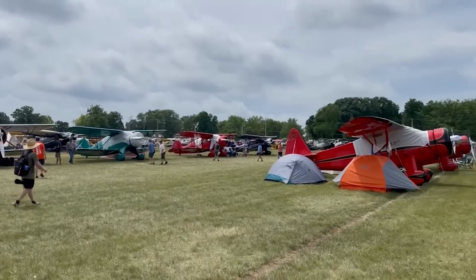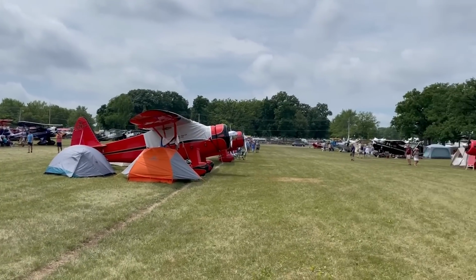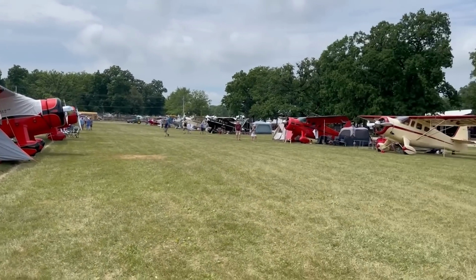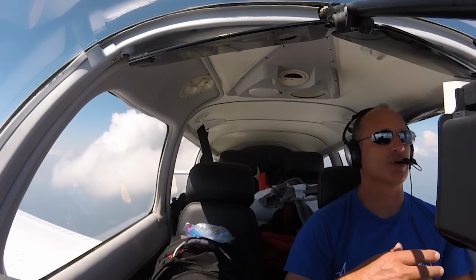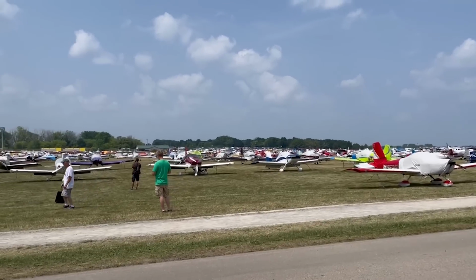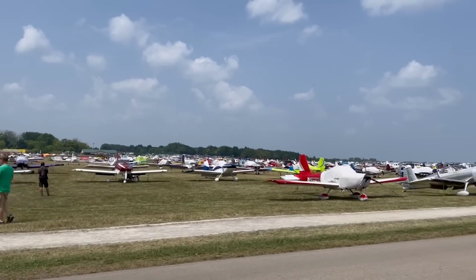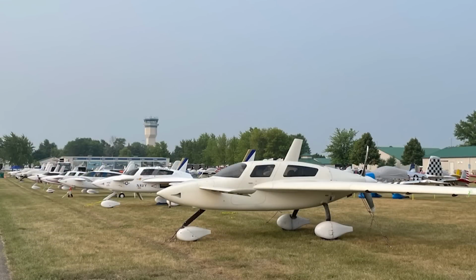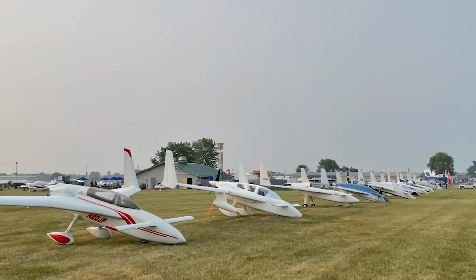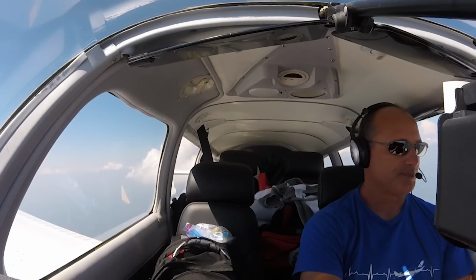And they're all corralled in these different areas, because if you have a unique airplane like the old vintage ones, or homebuilts like an RV or a Glasair or a Long-EZ or whatever, they have them park in areas together, which is great when you're walking around, because you can just go visit the different areas and see all the airplanes that you want to see. So that's fantastic.